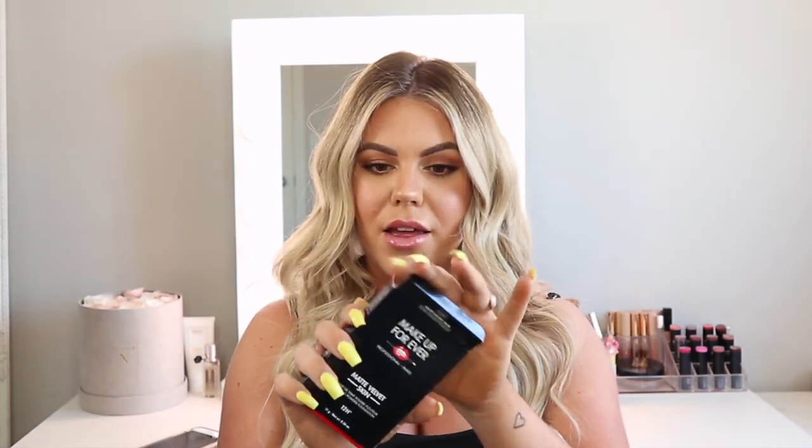It looks beautiful. So I will read some of the claims for you. So it says it is breathable, full coverage, blurring, non-cakey, matte finish, oil controlling without drying, water resistant, 12-hour wear. It comes in 30 shades and it retails for $48 Canadian. And let's open it on up.